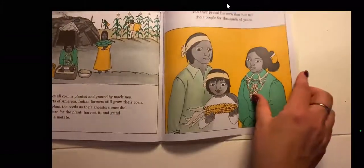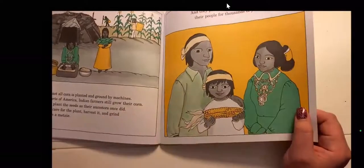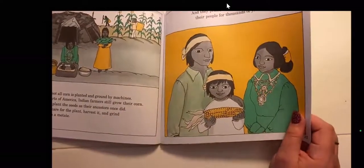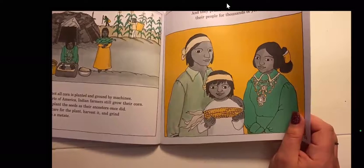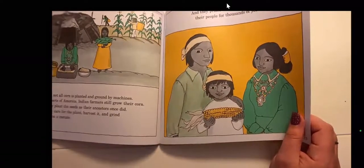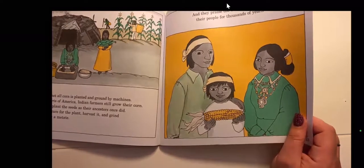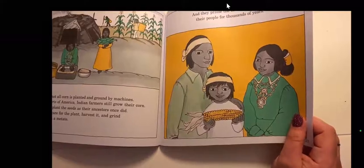But not all corn is planted and ground by machines. In parts of America, Indian farmers still grow their corn. They plant the seeds as their ancestors did. They care for the plant and harvest it and grind it on a metate. And they praise the corn that has fed their people for thousands of years.